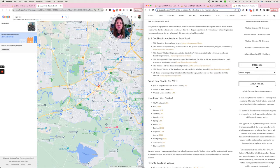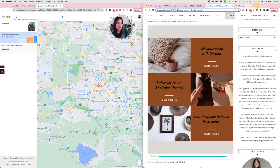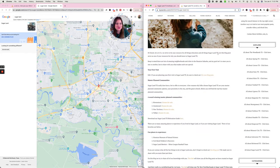Those are the relocation guides, our new ebooks from the end of last year, and then our original ebooks. So for 2020, we're still going to be focusing on the blog and the YouTube channel. I'm a little ebooked out, but if you have an idea for an ebook, just shoot it on over to me, and I'd love to put it together for you. And those are those items.